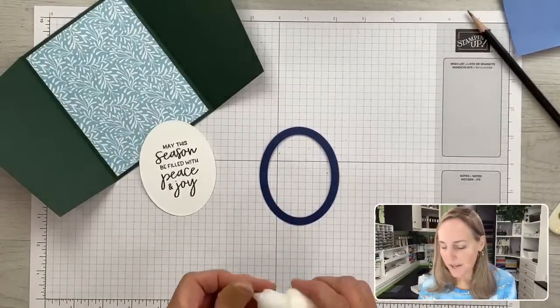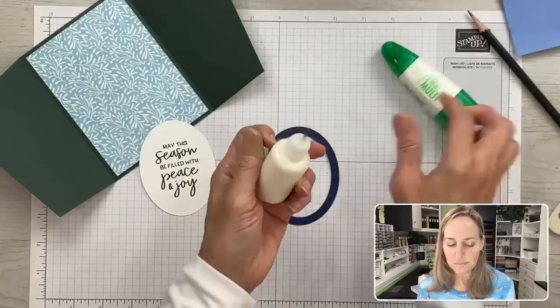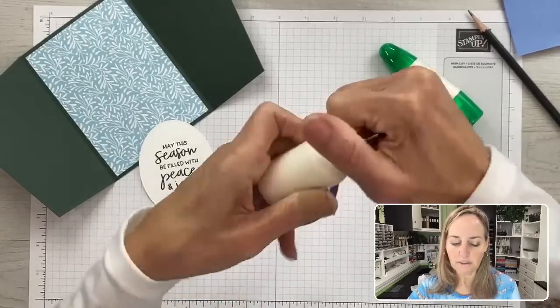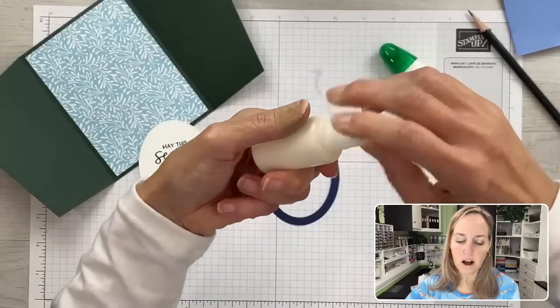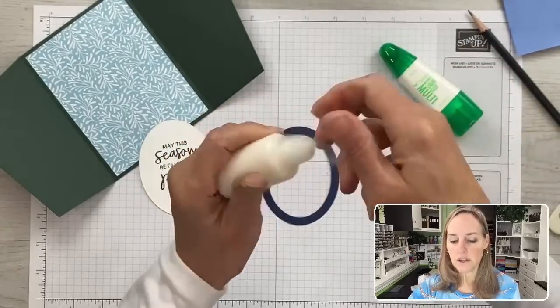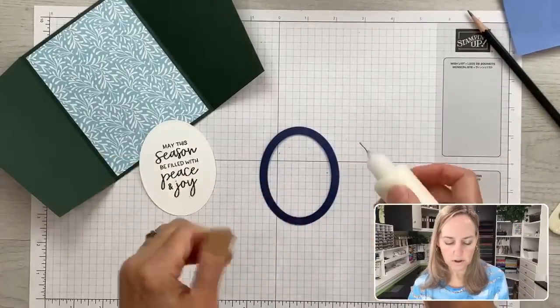We're going to bring in our multi-purpose liquid glue that looks like this. I just transfer it into this bottle. And some of you have been asking me, how do you transfer it? This actually comes right off. You can screw this thing off and then you just squeeze your glue into it. That's all I did. There's no trick to it. You just squeeze and you go.